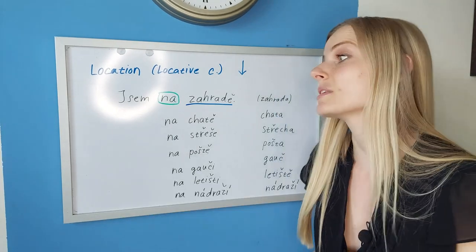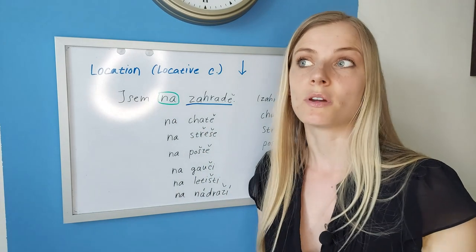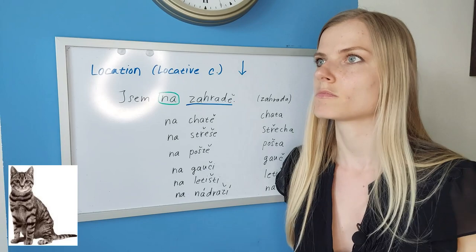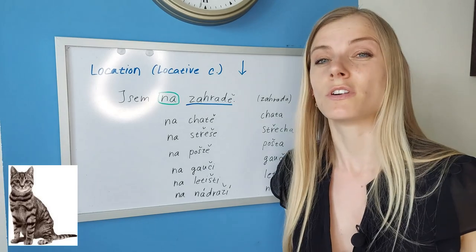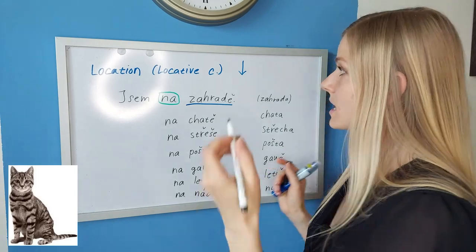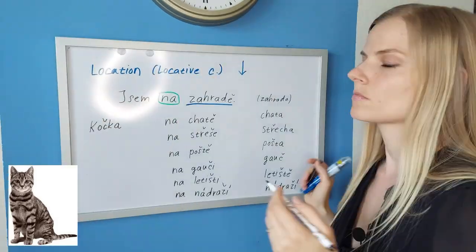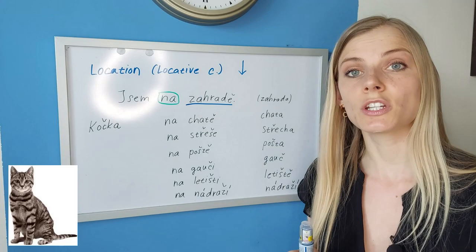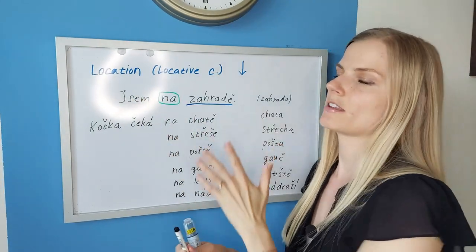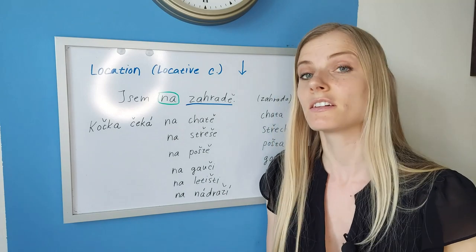Let's change it a little bit. This was about me being somewhere. Imagine you want to describe where the cat is. And because I also want to change the verb, I want to say where the cat is waiting. So, cat is kočka. Wait is čekat. Kočka čeká. Kočka čeká na zahradě. The cat's waiting in the garden.